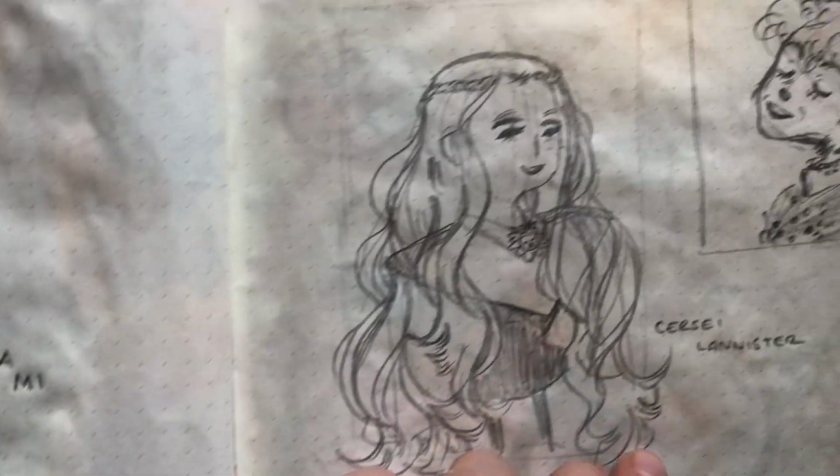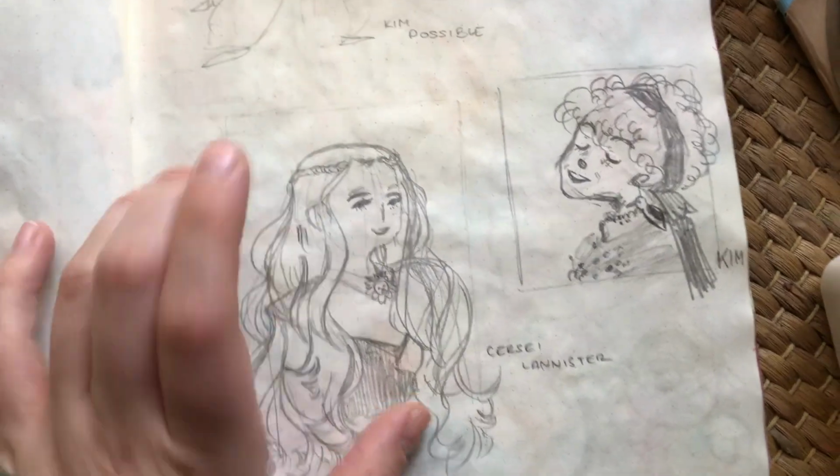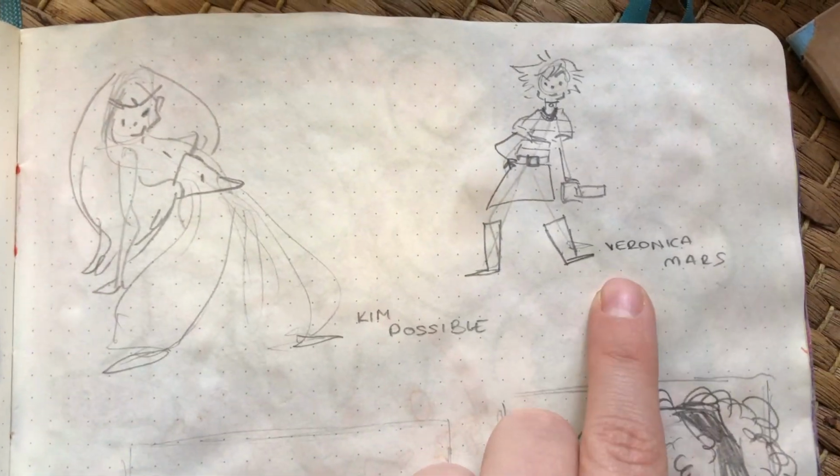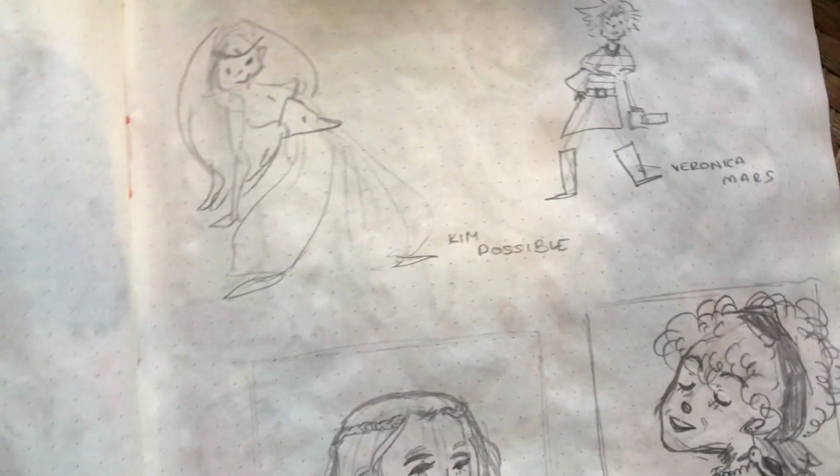Malami. I feel like I didn't get Cersei's expression right. She's by far my favourite character from Game of Thrones. Veronica Mars, one of my idols when I was growing up. Kim Possible, another one.